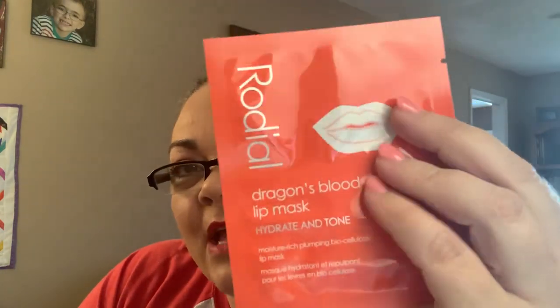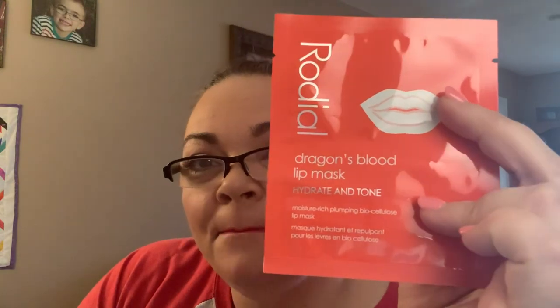So I probably need to save this till I've got some chappy lips. But that's gonna be a long time because I've got so much lip balm, there's no excuse for me to ever have any chappy lips. But this is cool, I've never had a lip mask before. I'll be happy to try it.